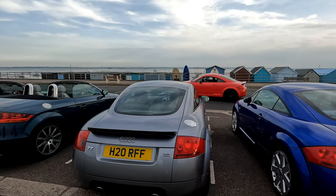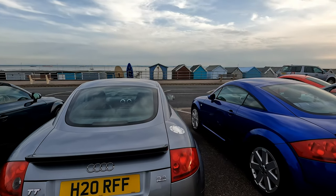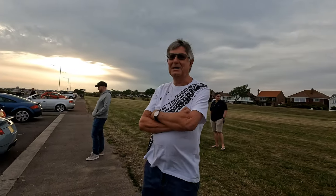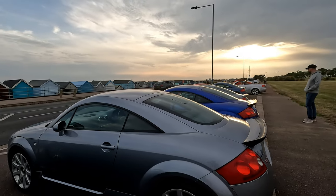And the colour, is that Ava Silver, is it? Ava Silver. I was going to say, it's got a slightly... 61,000. Fabulous, nice and low as well. So it's not your daily driver. Oh, no. It's a weekend toy. Yeah. The best way to keep them.